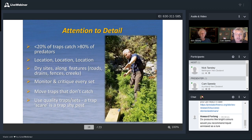The other statistic that you should think really carefully about is that 20% of traps catch 80% of predators. So again, they're not just randomly distributed in the landscape. They actually prefer warm, drier places. They're not going to live in the cold, wet, gooey places. So, use your animal runs. It's about location, location, location. Fence lines, roadways, drains, creeks, log crossings, along the edges of buildings. Just test it out. If you can see where they're causing pad runs along your farm tracks or in your pasture coming out of your bush blocks or your pine blocks, you'll see the signs.